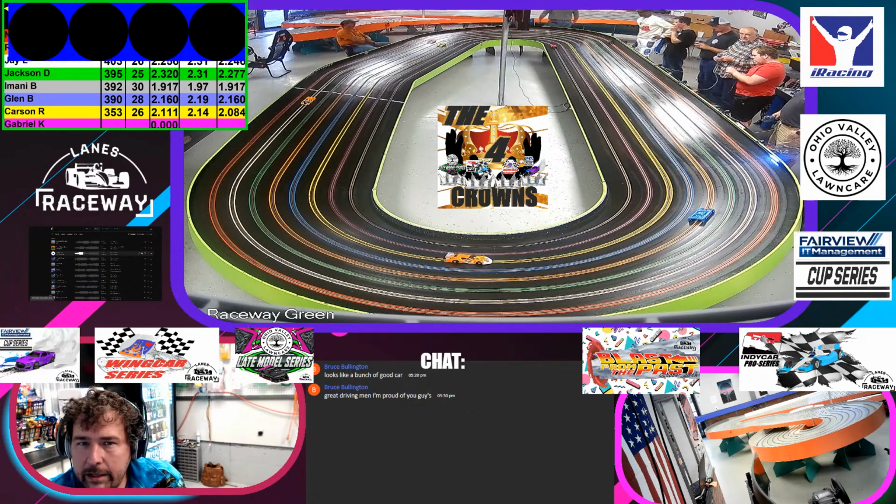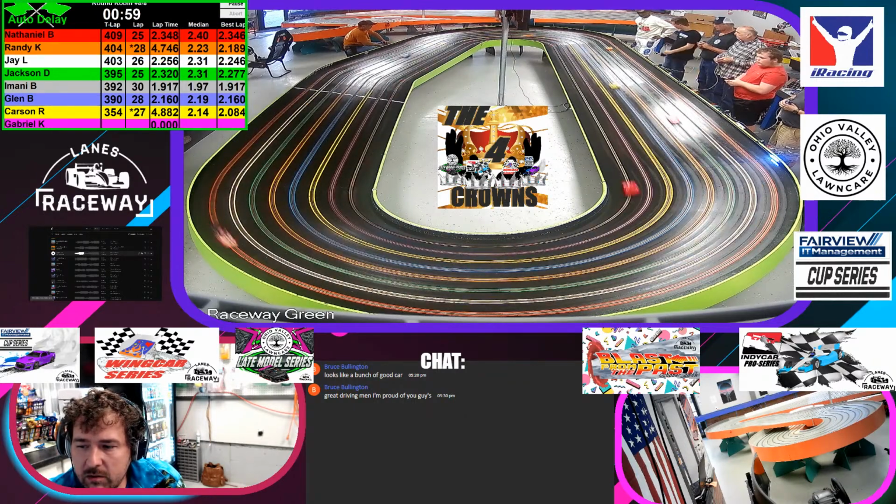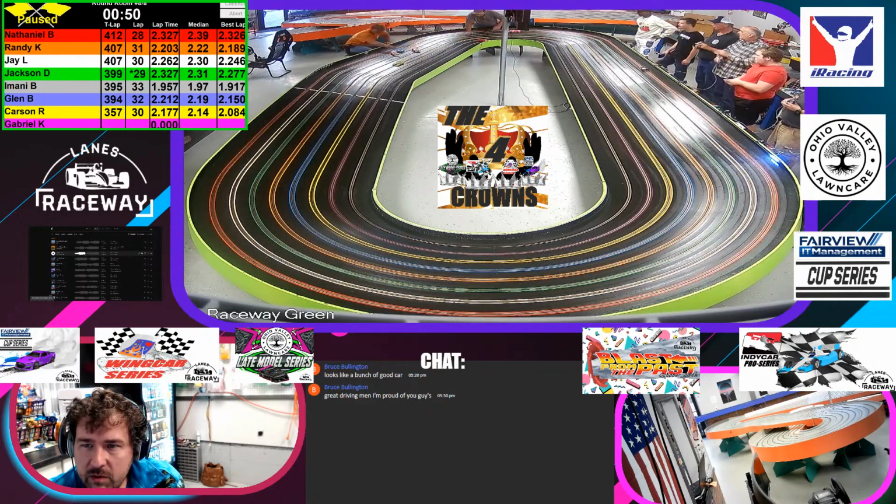Amani and Nathaniel getting their cars put back on. Nathaniel now taking a little bit of a hit here. We'll see how long this works for Nathaniel being up on the high side. Randy Kirtley there with 406, pushing real hard to try to take this win with 52 seconds left to go.